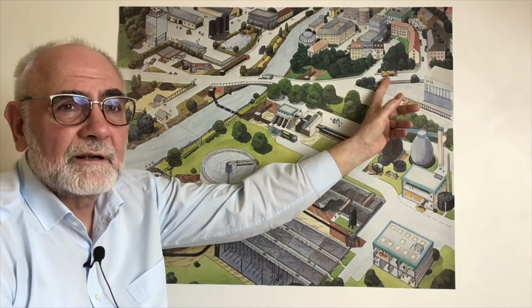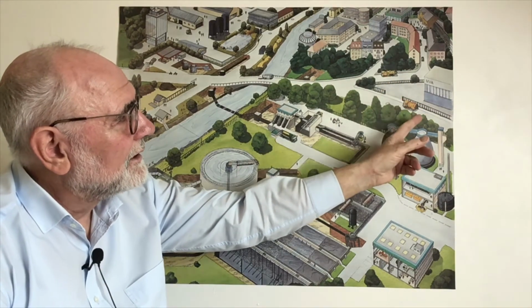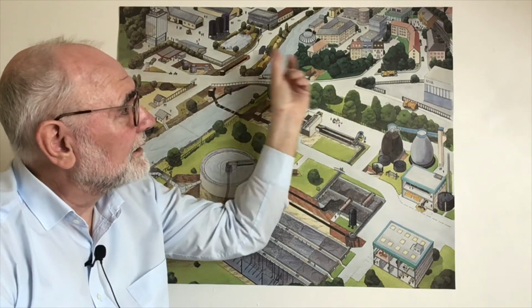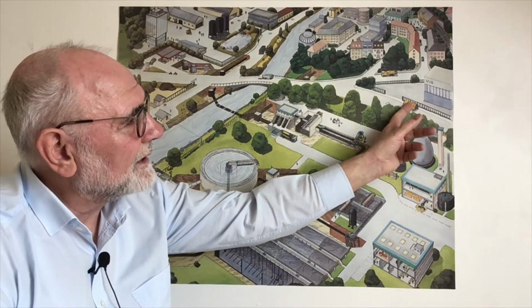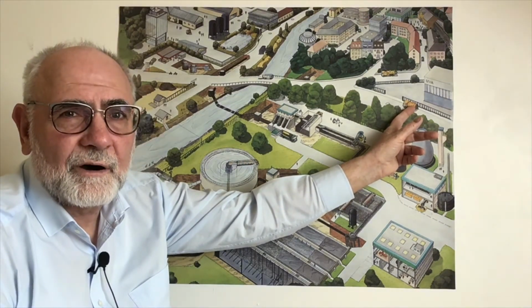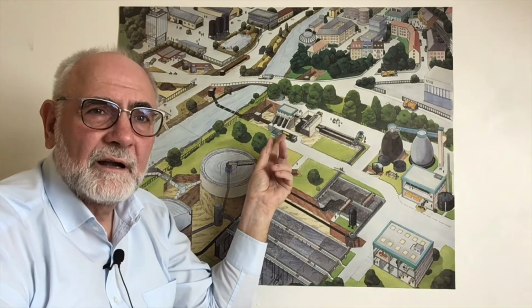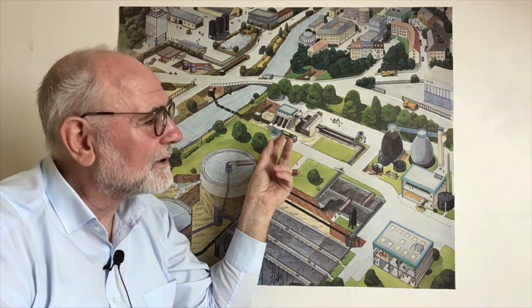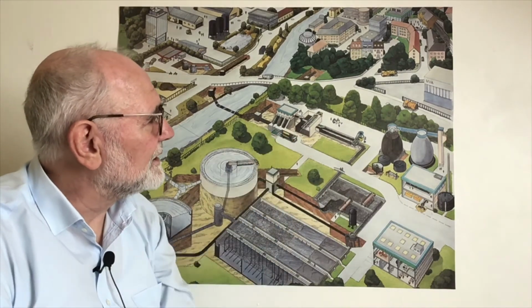Here you see regular cleaning. There's a cleaning truck running around, and they do regular cleaning in the whole network. This is fecal matter from smaller houses, from farmhouses, remote houses. They take the sludge, they bring it over here, and discharge it to the wastewater treatment plant. So from the small villages, they take the sludge and put it in here.